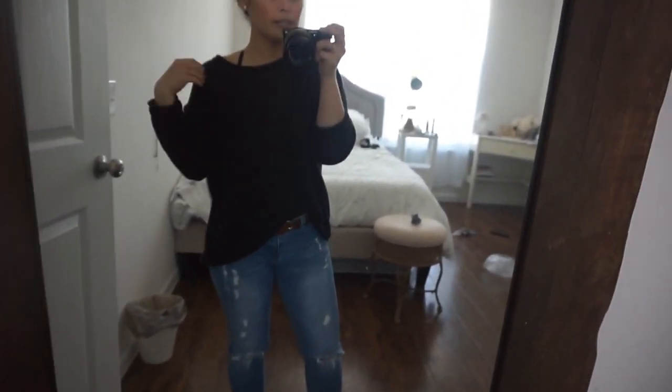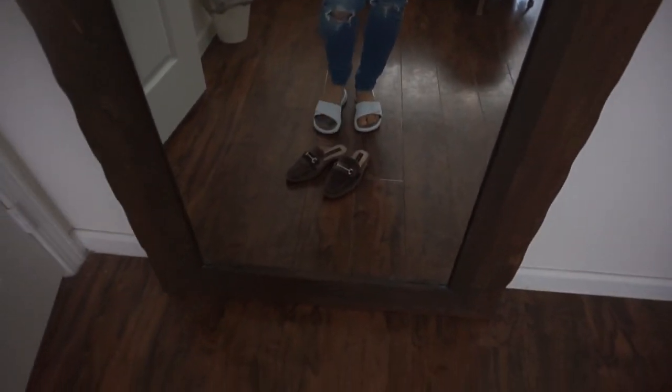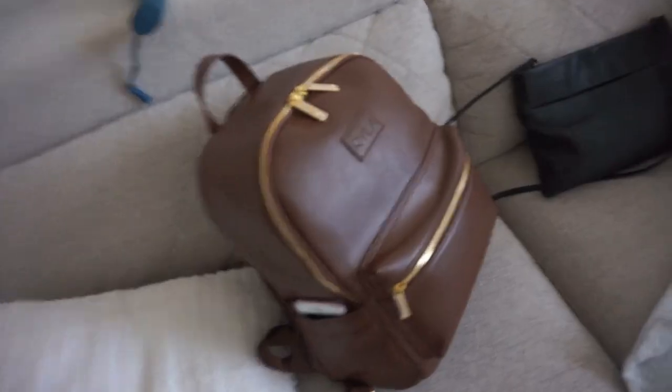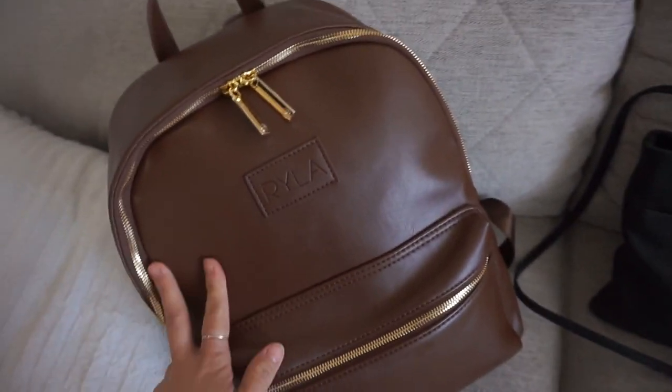And for today's outfit, I'm just wearing a black kind of oversized sweater and some jeans. And these are the sandals I'm going to wear for today. This is the bag I'm going to be carrying today. I usually carry this with me, but I have Gabriel, so I've got to bring the diaper bag.